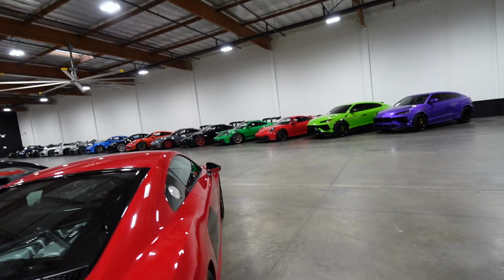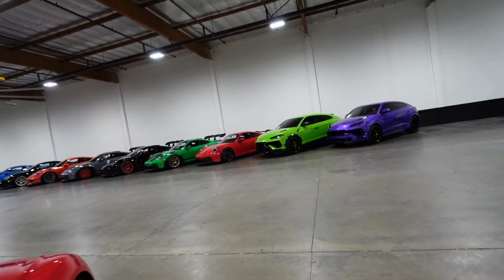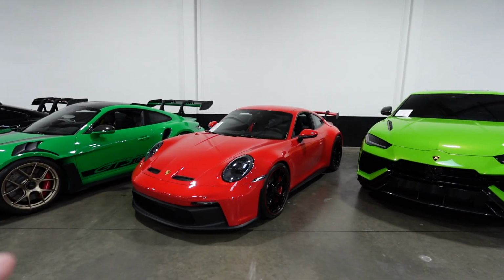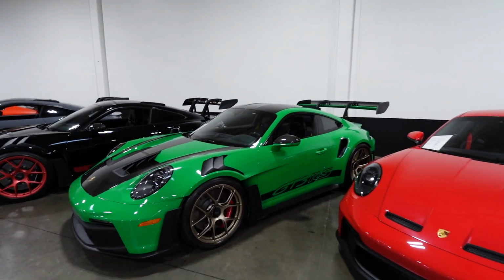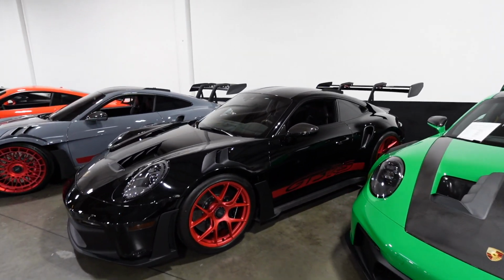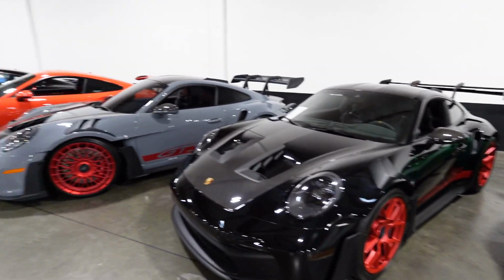But yeah, as you can see, they have cars for days. Literally for days. It goes all the way to the end, all around the dealership. Different colors, yeah. They got the new GT3 in red. They got the GT3 RS in, I think this is signal green. I don't know. Black GT3 RS. Damn, this one's nice. Oof.